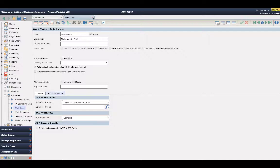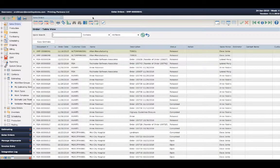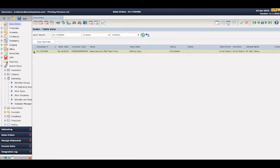Now in practice, using the integration is really, really simple. So I can go into an order.